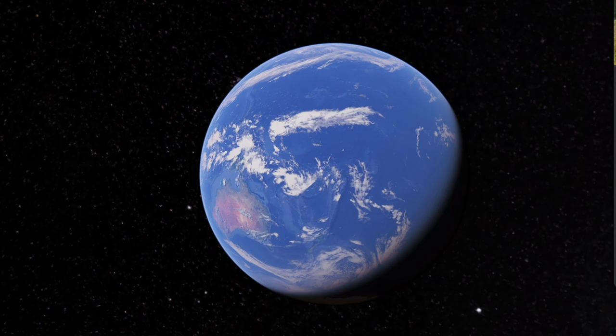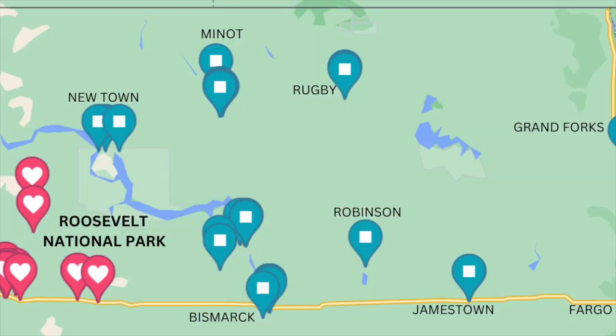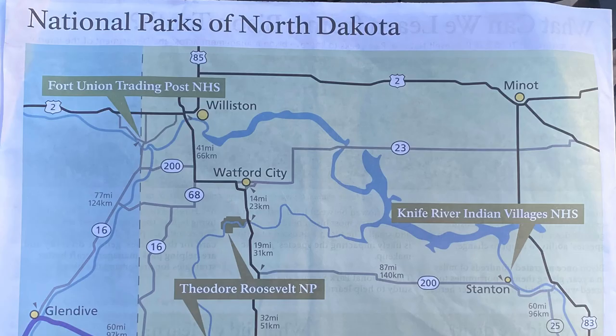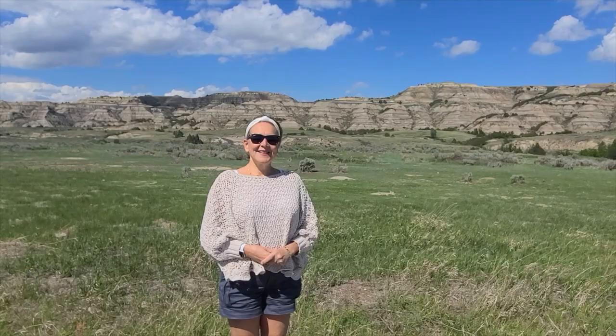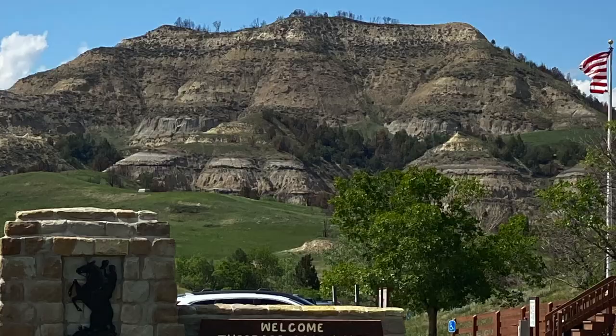Zoom into the United States and North Dakota is at the top and the border with Canada. In this video, we'll focus on the southwestern part of the state, Roosevelt National Park, one of the 3 national parks in North Dakota. We're in North Dakota in the Badlands, in the beautiful Theodore Roosevelt National Park.